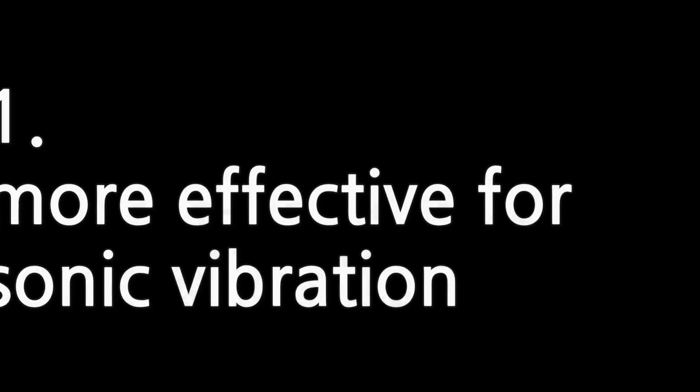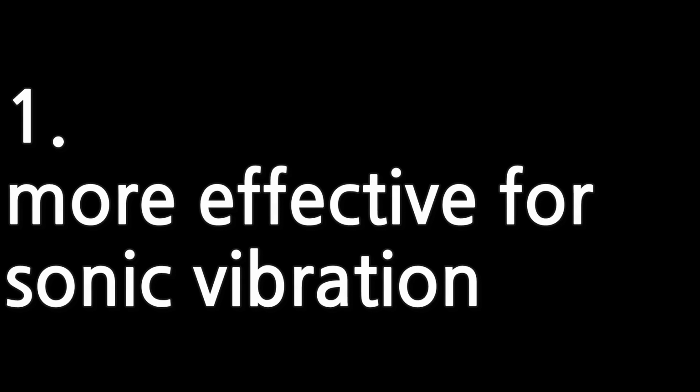Advantages of electric toothbrushing. Many dentists agree that electric toothbrushes are more effective in removing food debris and bacterial plaque than manual toothbrushes. The higher efficiency is thanks to sonic vibration from 9,000 up to 40,000 frequencies per minute.